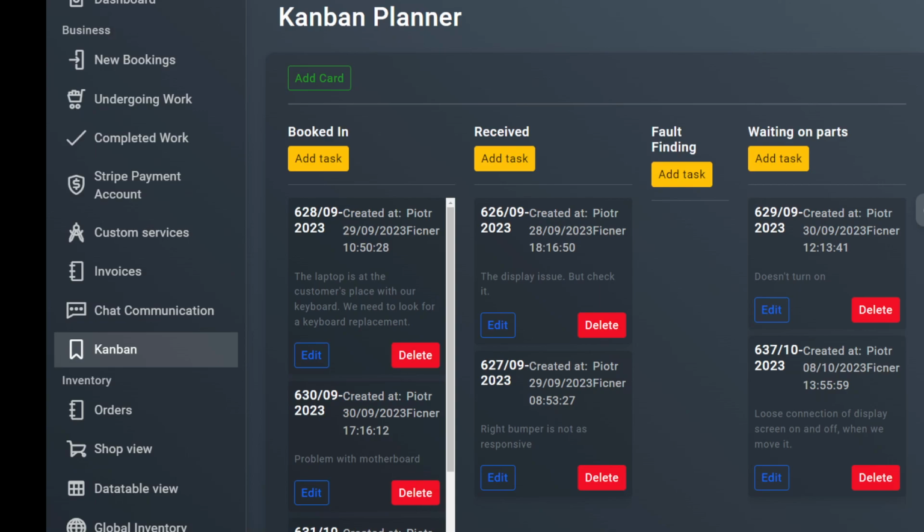I was worried that when customers are coming and we're using our regular booking system, here new bookings and undergoing, customers see other customers' emails, etc. So I wanted a view which helped me organize work better, and now I've got booked in, received, fault finding, waiting on parts, and so on. Here it's only seen what the ticket is, who's done it, who the job is designated to.